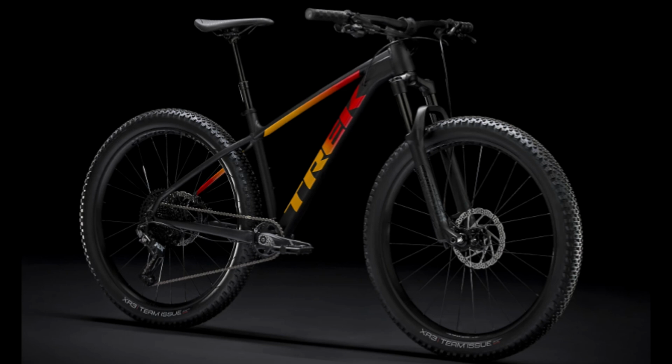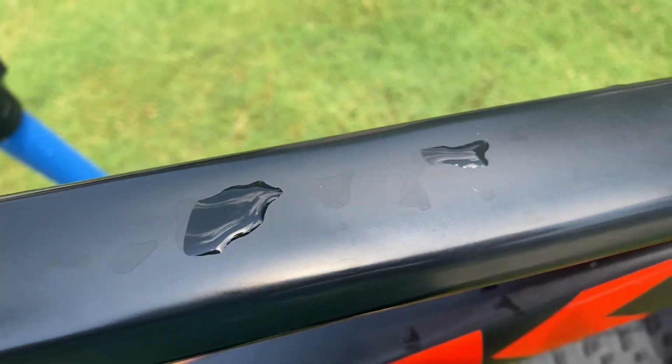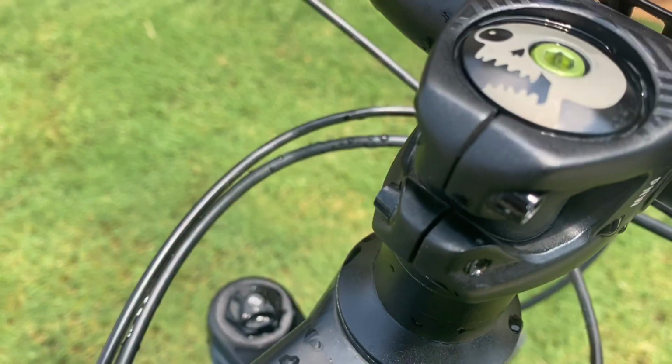The 2020 Trek Rosco 8. Can it get any better? Hell yeah, it can. And this is how. Tell them how it's going down, Mr. Skull.